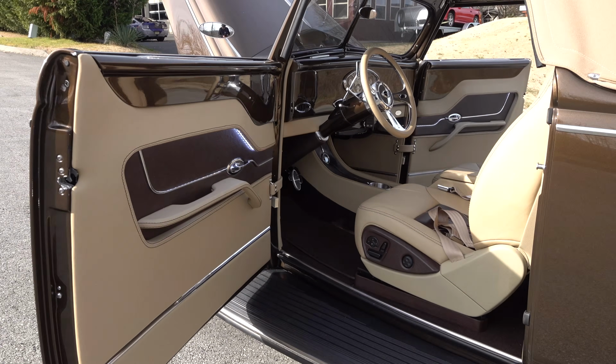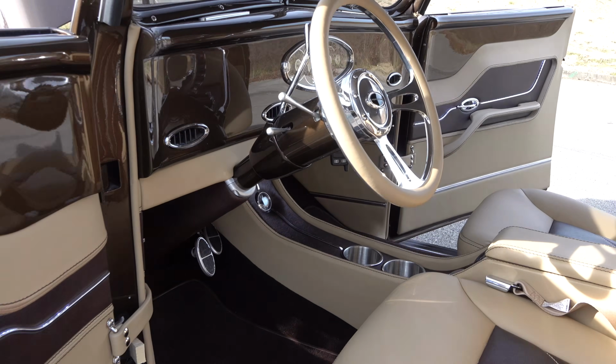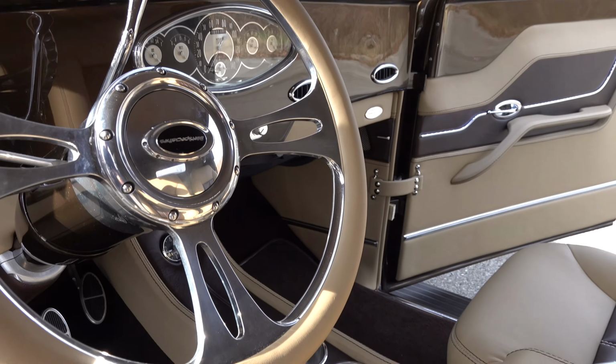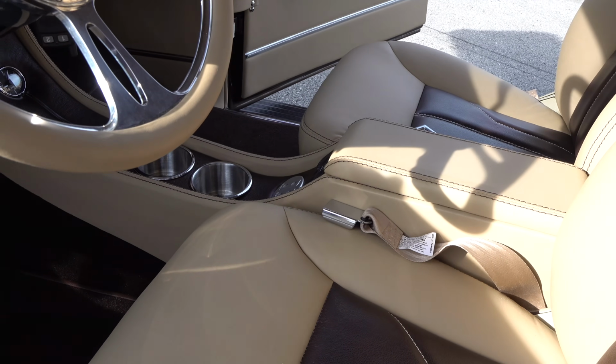Well, the inside, we two-toned it in a tan and dark brown leather. Everywhere that it was tan, we put a dark brown stitch in it, and vice versa. When it was brown, we put a tan stitch in it. So it makes everything pop and stand out. Made a custom console, which is not much room to build in them cars.